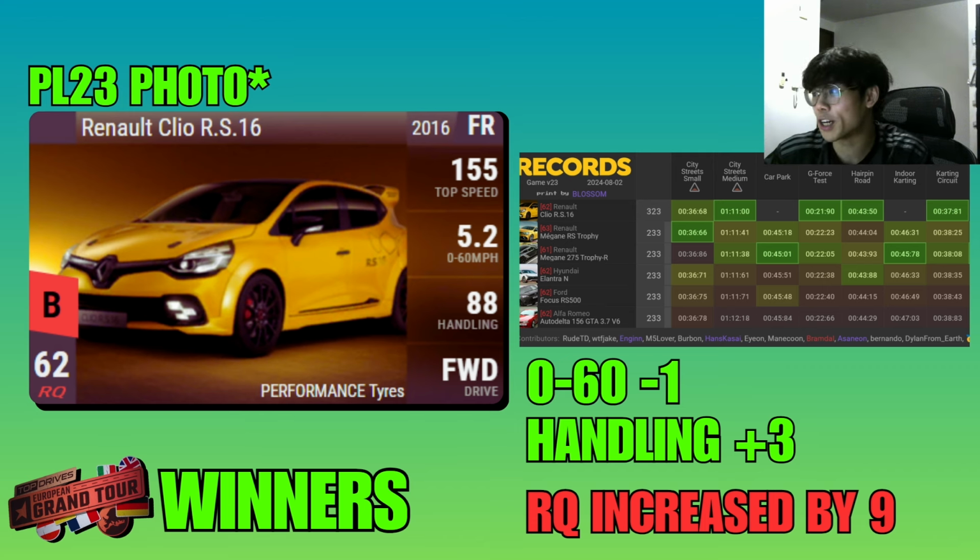But as you can see over here, it has become a fantastic front-wheel drive medium ground clearance performance tire, ultra rare. It's capable of beating the new Megane on city streets medium. It is really good on G4s, hairpin, and karting circuit as well. I can imagine it being really good on car park and indoor karting as well. Yeah, this Clio is fantastic.